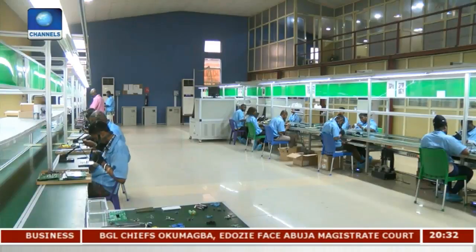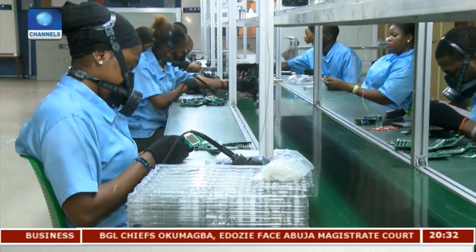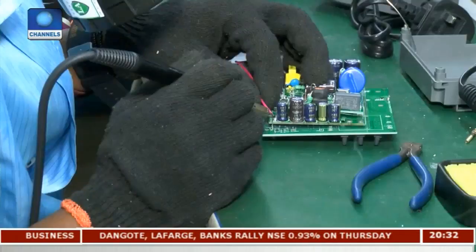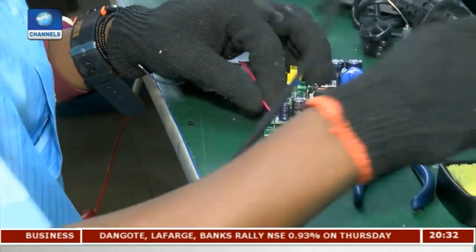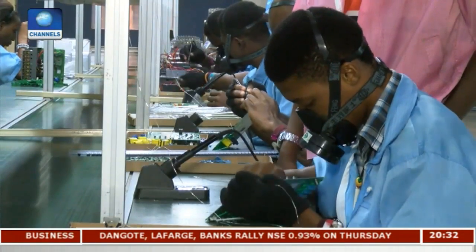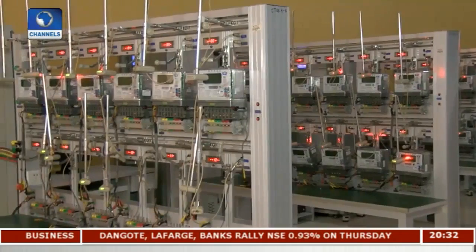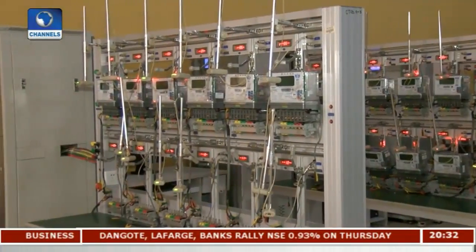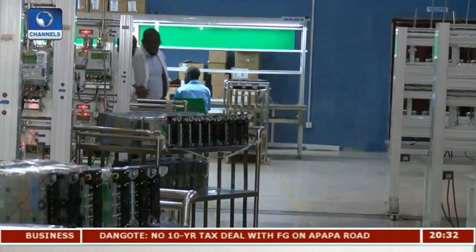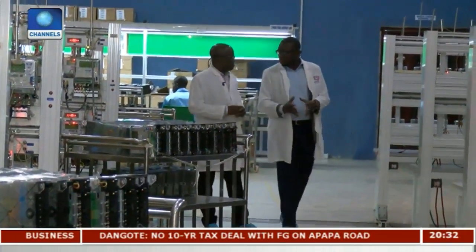This is the Mojec Meters International factory floor, located along the Oshodi-Apapa Expressway, Lagos. Collectively, the different assembly lines here produce well over 1 million units of smart meters every year, serving different power distribution companies across the country. The installation manager, Mr. Monday Bogu, tells me about the operation.